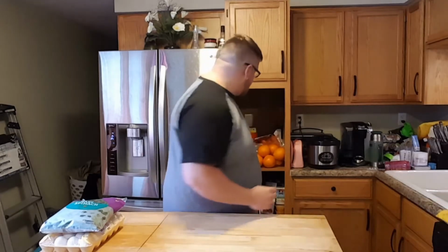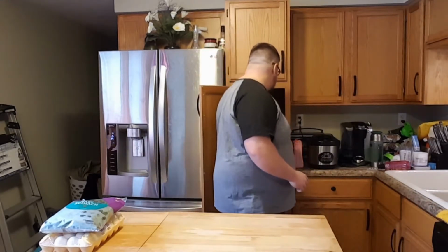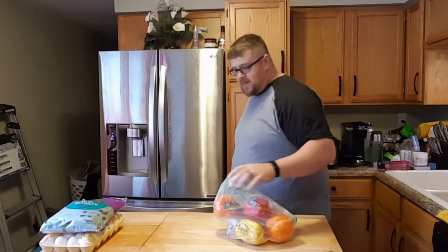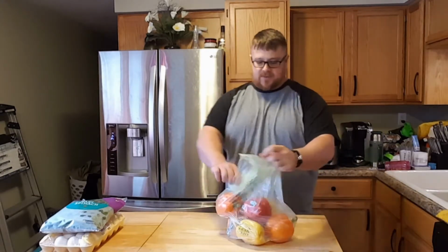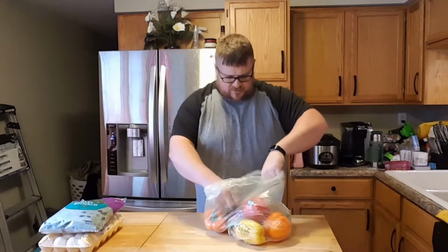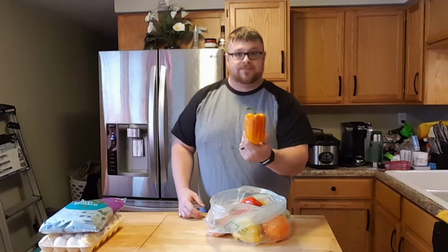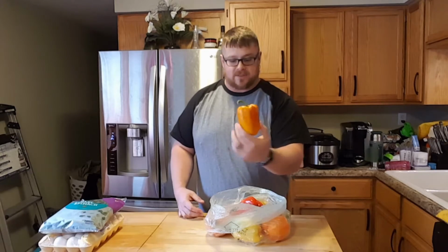or I was doing, but I stopped getting them for a little while, is putting some bell peppers in. So they were 10 for 10 at my grocery store today. So I got 10 of them. And they had a strange one that I've never seen before. It's like a mixture of orange and a red. You can see that color contrast in there.